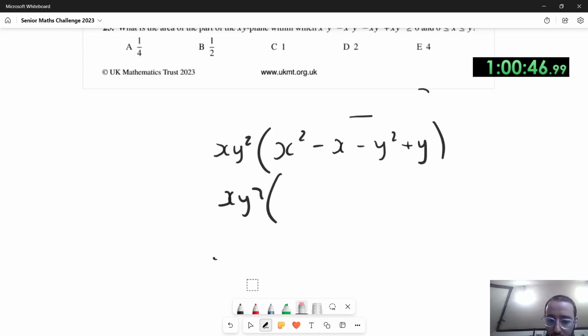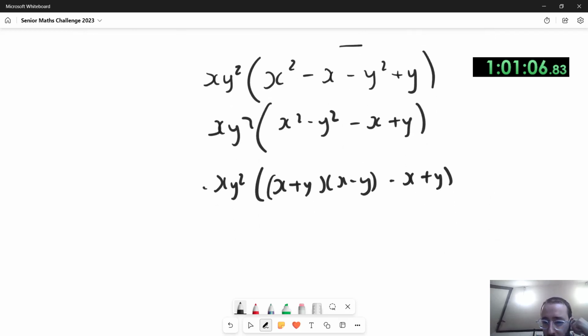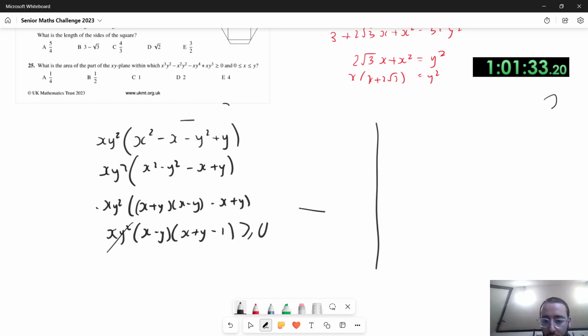Let's slow down. So that's x squared minus y squared minus x plus y. So that's xy squared brackets x plus y, x minus y, minus x plus y. If I take out x minus y, I have xy squared times x minus y, and here I've got x plus y minus 1. Done something good, I think. Okay. This, I think, is irrelevant, because I can just divide both sides by it. But these, I now have a restriction.